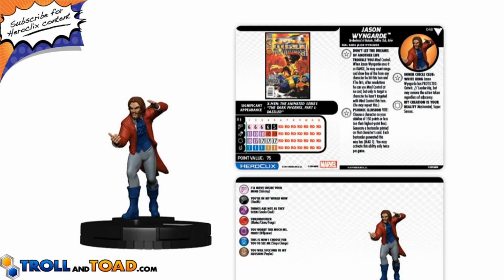A lot of characters have to take power actions or double power actions to generate certain ones. So definitely cool there. His last trait is called Inner Circle Club White Knight. White King. Jason Wyngarde has protected outwit, leadership, but may remove an action token regardless of adjacency. So that's pretty cool there. Regardless of adjacency, leadership is good.